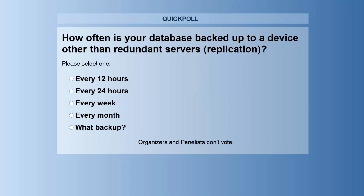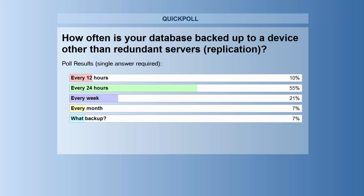Alright, I'm going to close this poll now and share the results. You'll see the most common is every 24 hours, with about 55% of you. That has to do with the RTO and the RPO that Brian was just talking about, for those of you who really need that data more often and can't live with a recovery point so far in the past. It looks like a few of you are in the every 12-hour range. This gives you a good idea of what the Manitou best practices and common practices are. We'll turn it back to you, Brian.